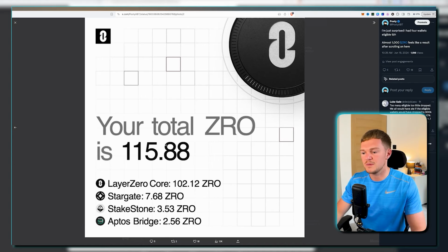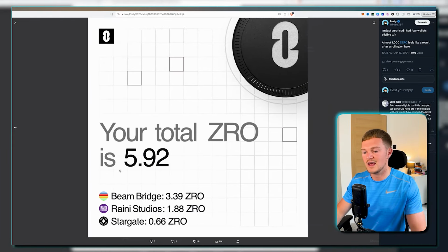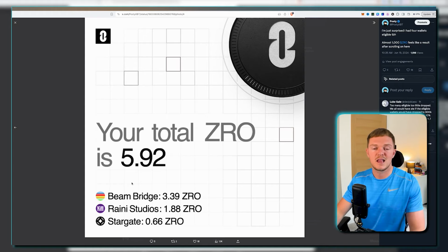Next up is one of the wallets that I just genuinely use quite frequently, going across chain using different bridges and so on, and a lot of these tokens come from the LayerZero core products, Stargate, Stakestone and the Aptos bridge. Moving on from that, a smaller amount just from the LayerZero core products again. And then lastly, actually using the Beam bridge. I used that organically a few months back to buy some RST tokens, which is Rainy Studios, Icebags project, and that is something, again, that landed me the airdrop, just a smaller amount of tokens. But if you were more active on this chain, it may have landed you a larger airdrop. So they're just a couple of different methods that got me some ZRO tokens.